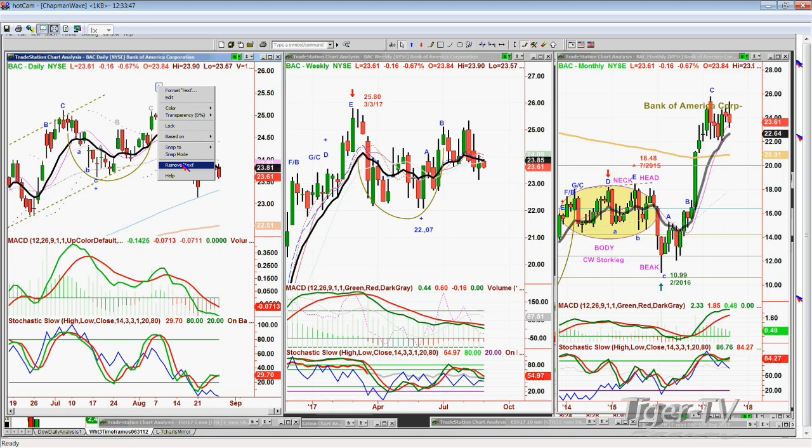Now, the other question I had is Bank of America. We're always looking at the banks. That was a peak D. I forgot to put the down arrow there. And Chapman wave, look for Ds and Es. Made an E at 25.80 back in March. At 25.80 comes down to 22.07. Goes up to a peak C, and now it's starting to fail in another arch.